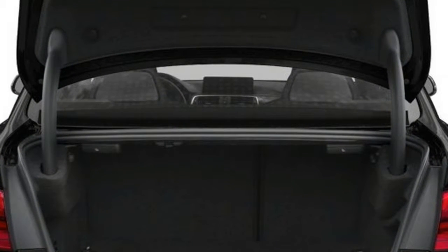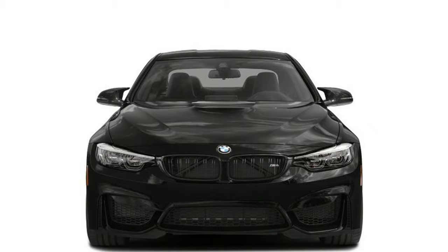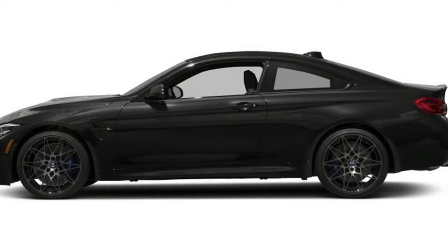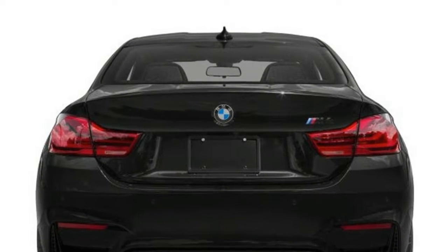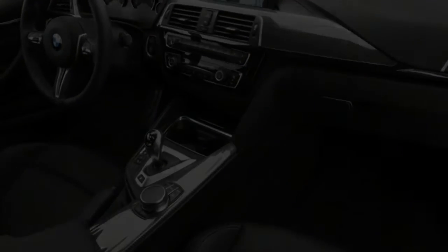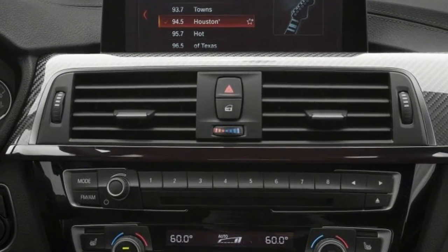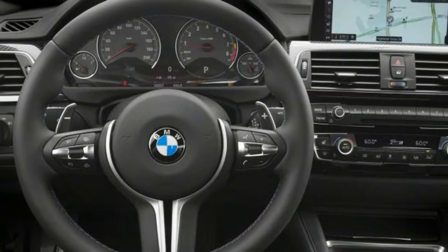Performance, C/D est: 0 to 60 miles per hour, 3.7 to 4.1 seconds. 0 to 100 miles per hour, 8.5 to 9.5 seconds. Standing quarter mile, 12.0 to 12.4 seconds. Top speed, 155 to 174 miles per hour. Fuel economy, EPA combined/city/highway: 19/16-17/22-25 miles per gallon.